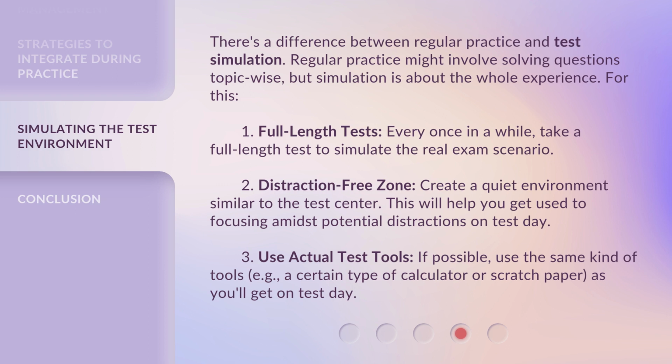2. Distraction-free zone. Create a quiet environment similar to the test center. This will help you get used to focusing amidst potential distractions on test day. 3. Use actual test tools. If possible, use the same kind of tools, e.g., a certain type of calculator or scratch paper, as you'll get on test day.